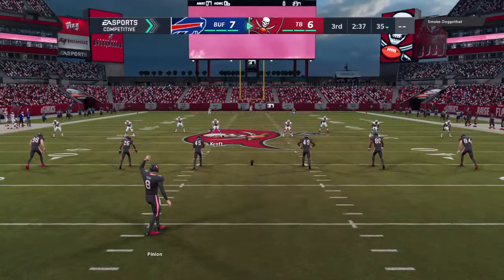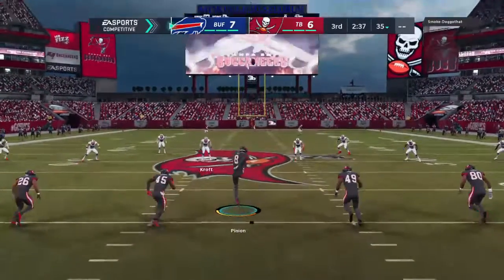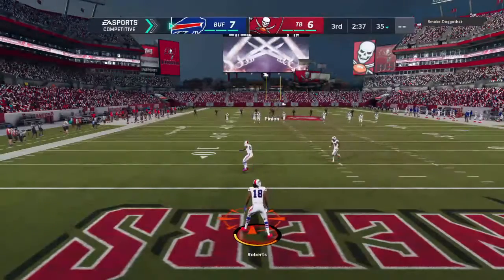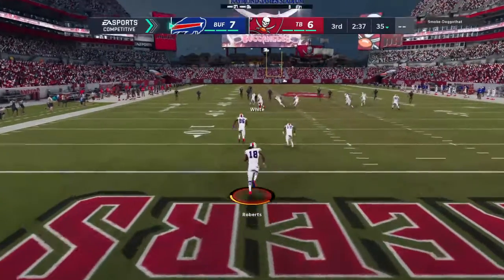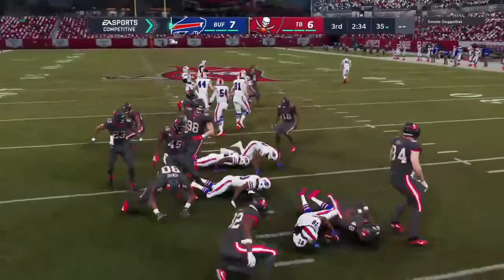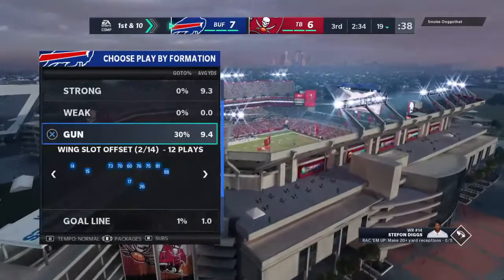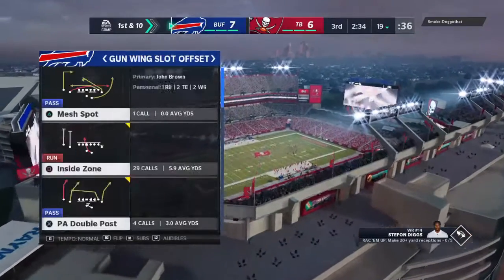Bradley Pinion to kick off for Tampa Bay. Now he's back out there to boom this one away, maybe with some frustration after the PAT miss. This taken in about 4 yards deep. And only able to get this to the 19, so probably should have opted for the touchback. Bills take over 1st and 10.